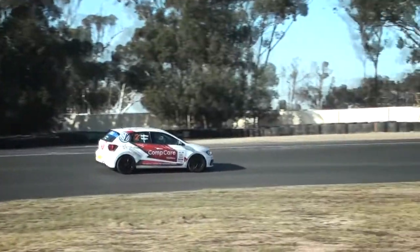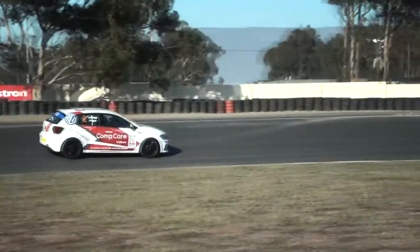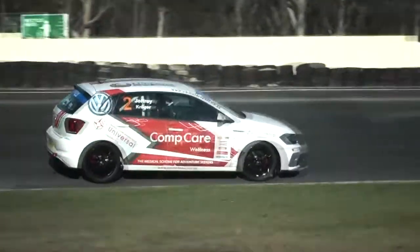Jeff Kruger, it just seems to be the car to beat this year, buddy. You've got it on rails at every single track we've been to so far this season. Yeah, no, I can't complain. The car's been handling really, really well. I have to thank my dad and the team for that.